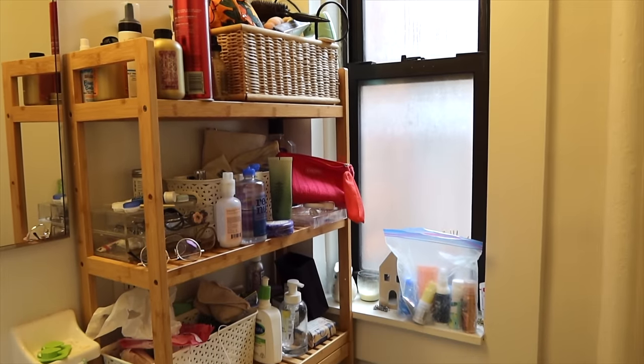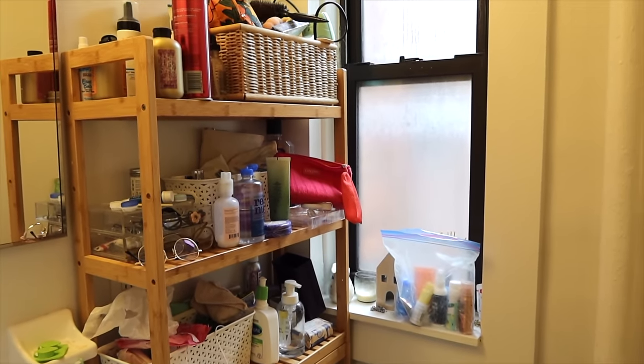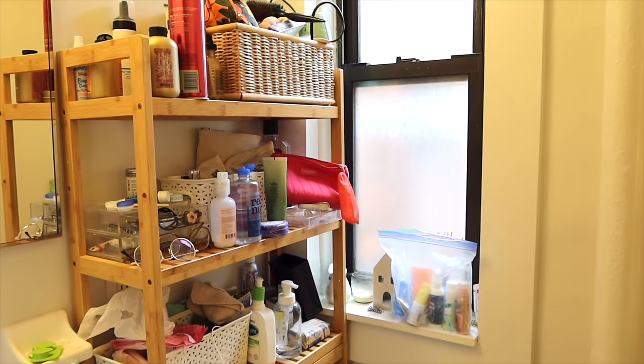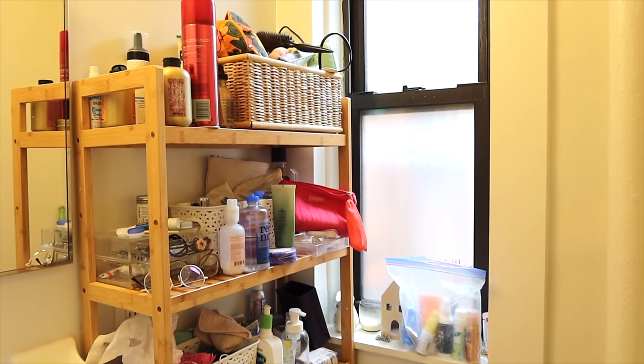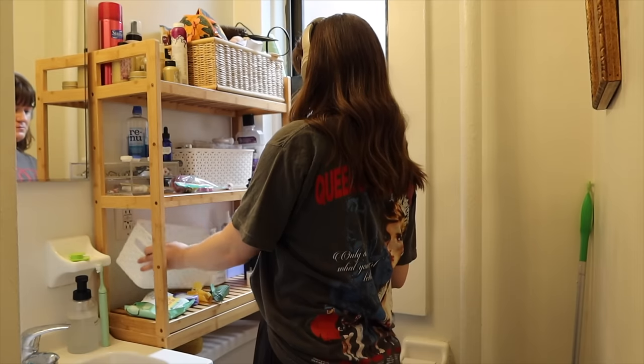I have some things I wanted to pick up from CVS, but if that doesn't happen, it's not the end of the world. This is the current situation in the bathroom. It's just chaos. It needs to be sorted immediately. And definitely with preparing for the trip and running around and trying to get things done, it's just gotten even worse. But let's tackle this one shelf at a time, shall we?